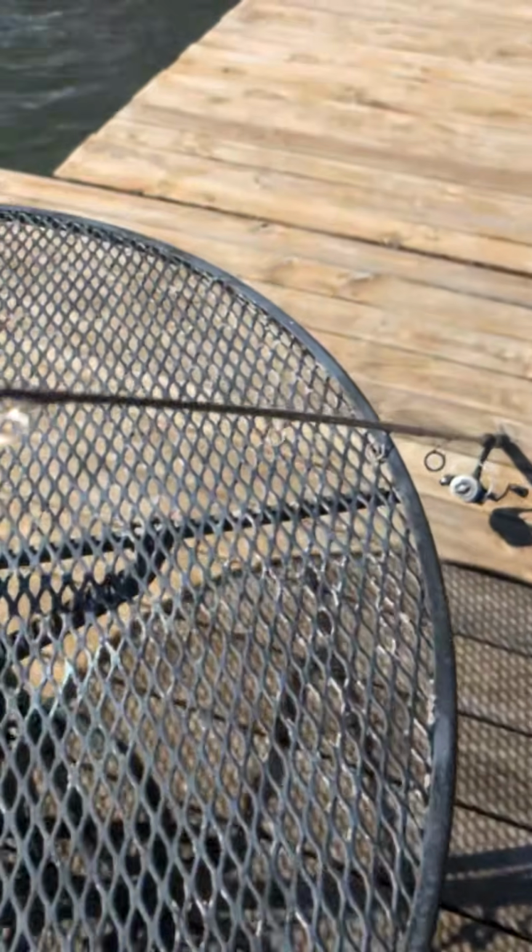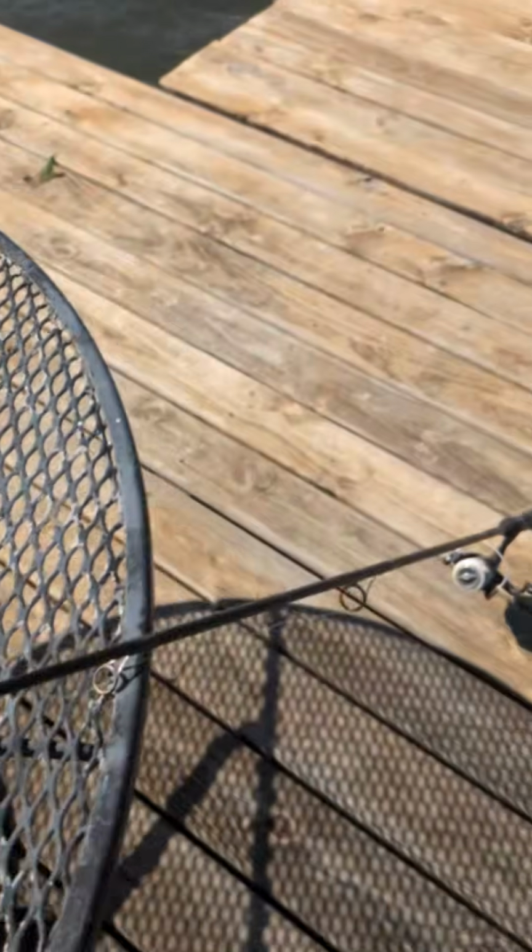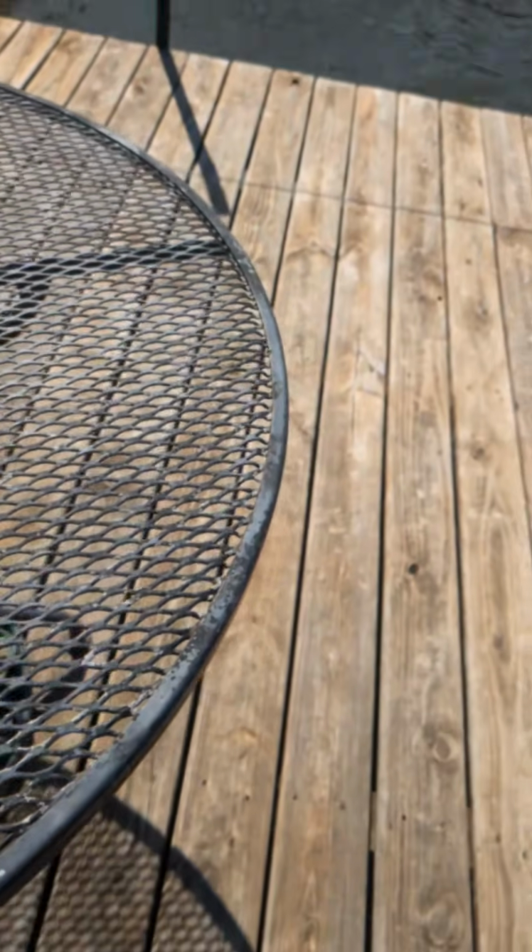Dang, that was a nice fish though. Wish I could have caught the thing, but that's fine. I wonder how long he was on there for. Or did he just hit it? I don't know.